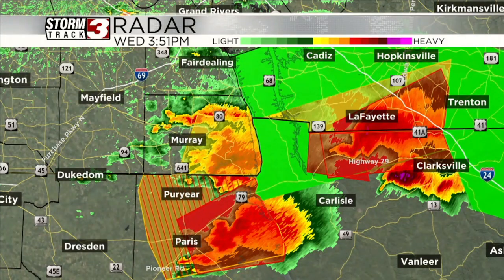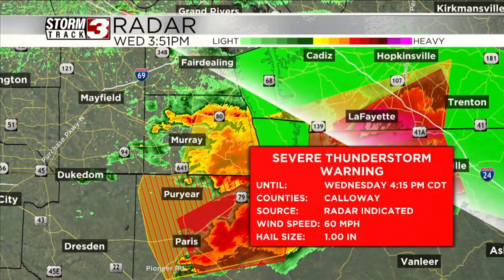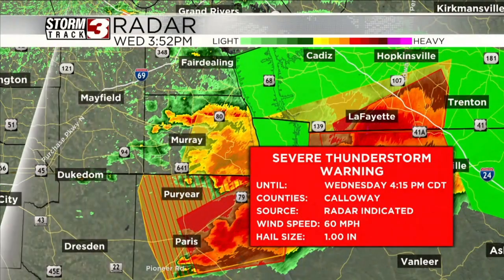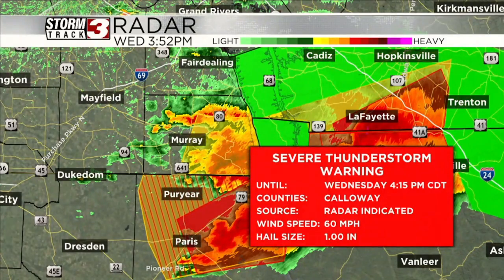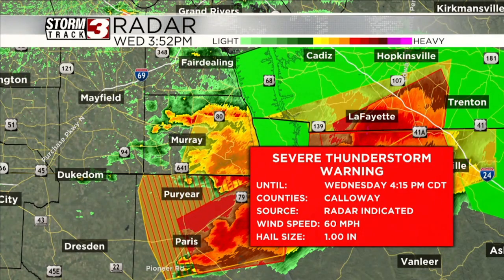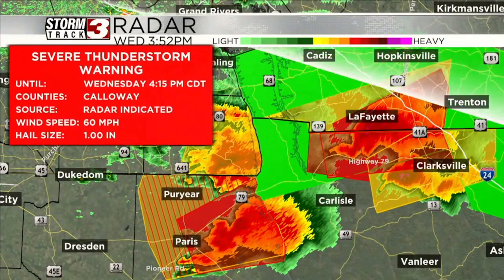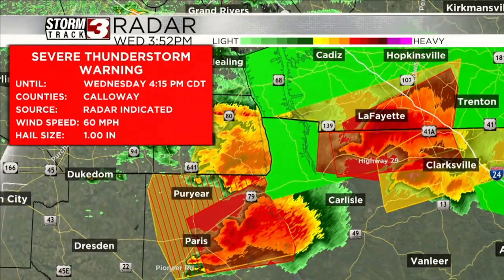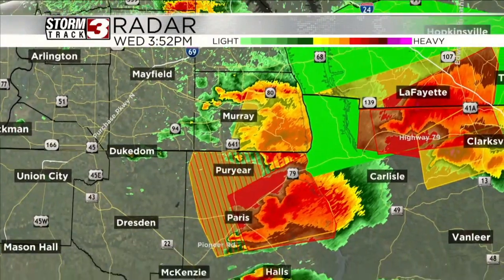But again, Callaway County, under that severe thunderstorm warning, looks like parts of that is now being carved out because that storm is starting to push east through the eastern half of the county. We've got, again, radar indicated, we're talking 60-mile-per-hour winds and that potential for quarter-size hail. So, again, tracking this very, very closely as well, just to the south of Callaway County.